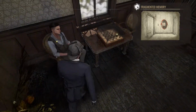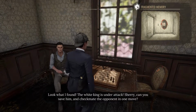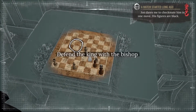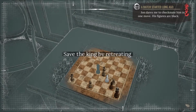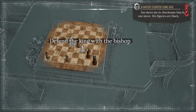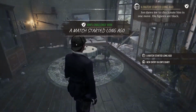You know what? Look what I found! The White King is under attack. Sherry, can you save him and checkmate the opponent in one move? King with bishop. Ah, nice move. You saved the king and checkmated the black king with the rook. Alright, that's done.